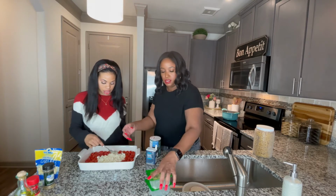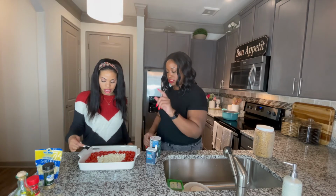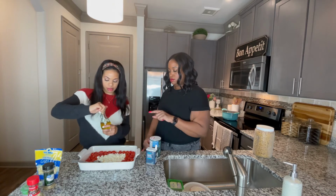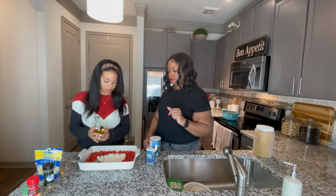Got it? And then we're going to take the olive oil and spread a little bit more on top of it. Just a little bit on the cheese, so it doesn't burn. Yes.